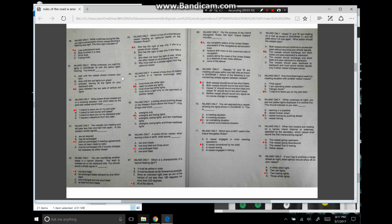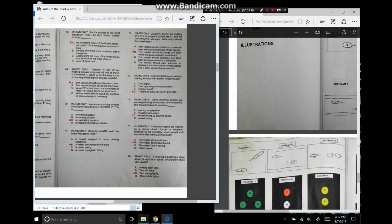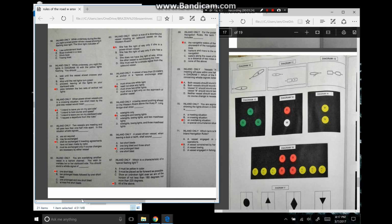Number 59, inland only. While underway, you sight the lights in diagram 16. Let's see, 16 here. Okay, there's diagram 15, diagram 16. While underway at night, you sight the lights in diagram 16 with the yellow lights flashing. You should, the answer is D, pass between the two sets of vertical red lights. Okay, there's obstructions on either side of this.